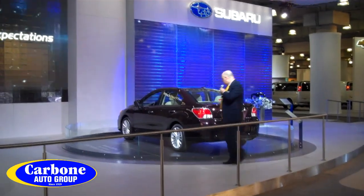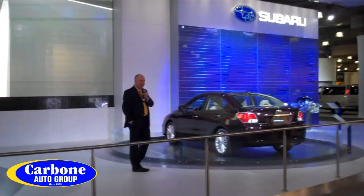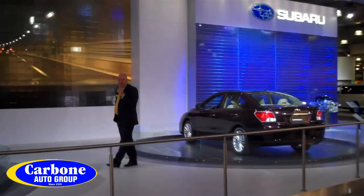Alright, anything else on the four-door? I'm not the guy to ask about wheel and trim combinations and colours, so I'm sure the girls can tell you they're better than I can. Let's have a look at the five-door.